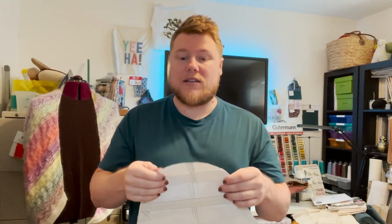So those are my fitting changes. I'm gonna go ahead and cut out my fabric. I actually have it washing now. I'm gonna try to do this cool textural applique, but I'll show you. I have it washing. I wanna see how it all works out, and I will let you know where we go from here.